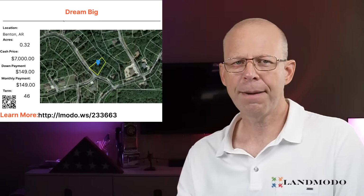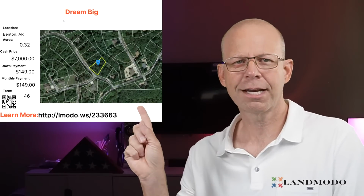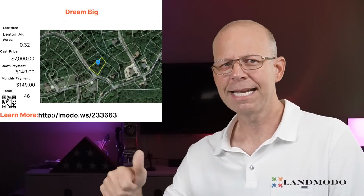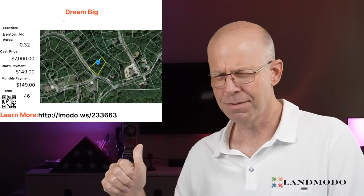So again, look at this. Here's a property. This one, I'm not going to go through all of them, but I'm just going to go through this one. Third of an acre, $7,000, $149 down, $149 a month for 46 months.